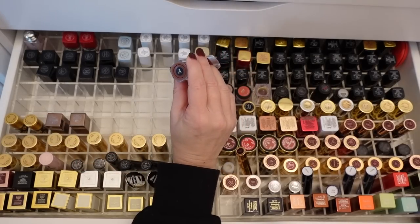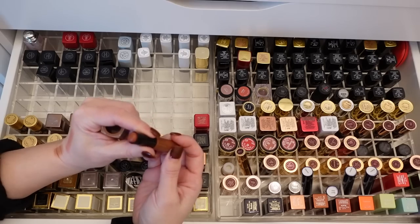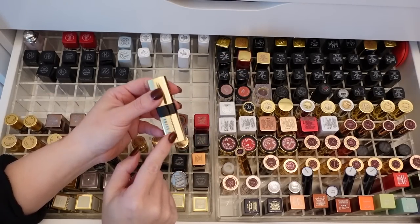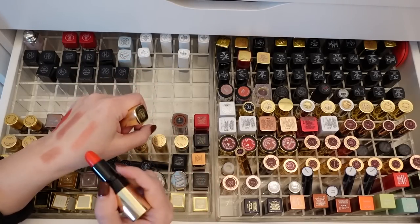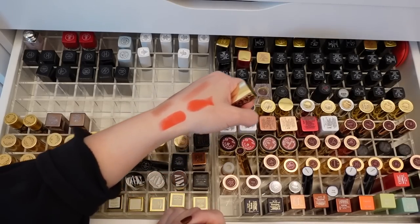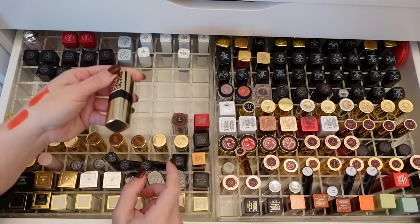Let's see, Bobby Brown. I think these are the crushed, I can't remember what these are called. Jelly something? Anyway, these are really cool. I'm gonna hold on to this one. Let's see, I've got one of the Bobby Brown Luxe lipsticks. This was the limited edition collaboration with Veronica Beard. I love this color so much, but I don't think you can get it anymore. But look at that. It's one swipe. It is so intense. The Bobby Brown Luxe lipsticks are really, really nice and very underrated. So I'm gonna hold on to this.